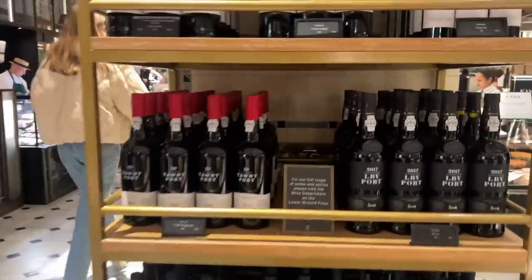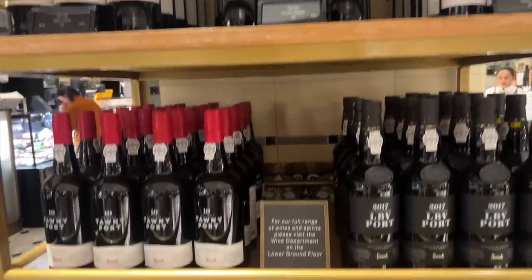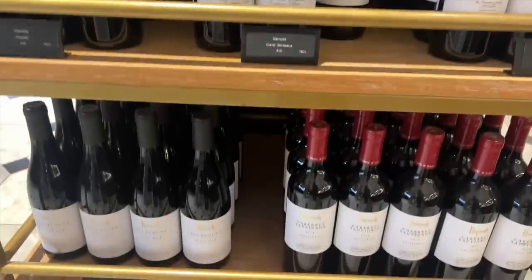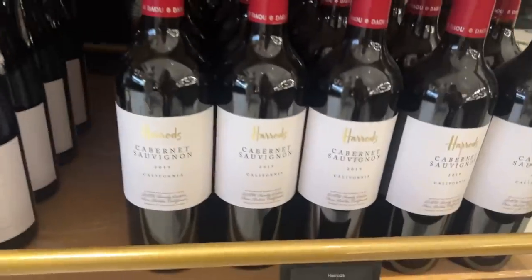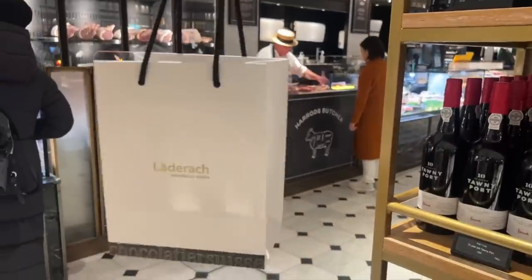Another thing that I want to get Matt, actually, I want to get him some really special wine. I think I might go to a local wine shop, but I basically want to get him some Cab. I have some here. And I want to get him a Primitivo because that's his favorite wine. We're going classy this Valentine's.